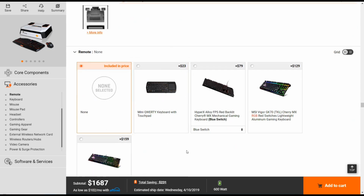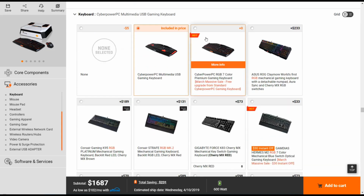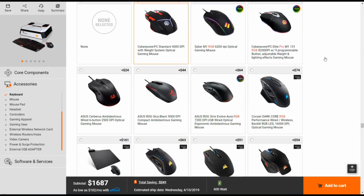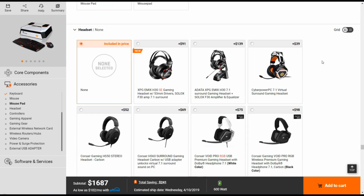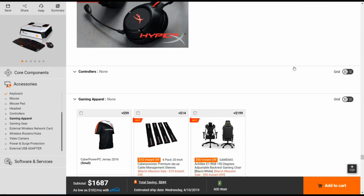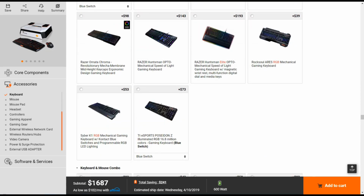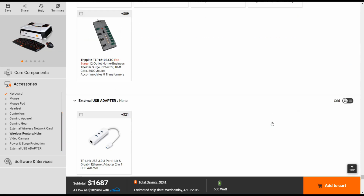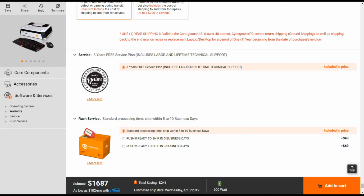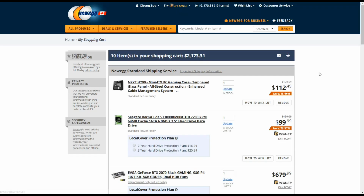Yeah, you can get a 1600. So I got mine for 1600 because I used another coupon code. Oh, you can get a free upgrade to a premium RGB gaming keyboard as well. So yeah, it's a pretty good deal. You get that mouse pad for free. I think I lowered it to 1600 because I used some kind of promotional code. You can look up CyberpowerPC promo codes, but I think I lowered it to 1600 with a promo code. But without a promo code, it's almost 1700, which is still pretty good.